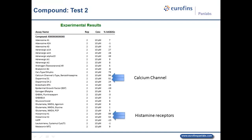So now let me go to compound test 2. Compound test 2 now is a smaller profile, and here is the nice thing about bioinformatics. Bioinformatics tools tend to be very flexible, and you do not always have to screen in exactly the same panel as the panel that the database was tested at. Of course, the more targets that are shared between the database and the testing panel, the more resolution and the more meaningful data that you're going to get.